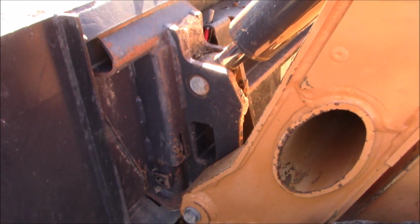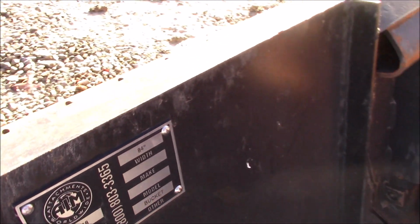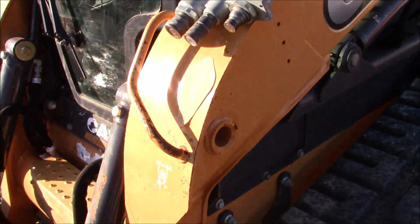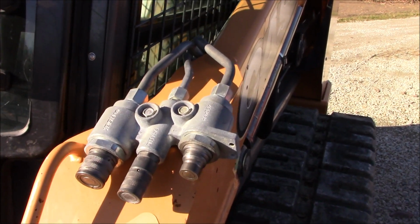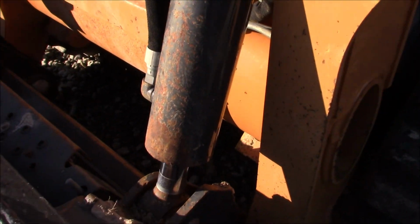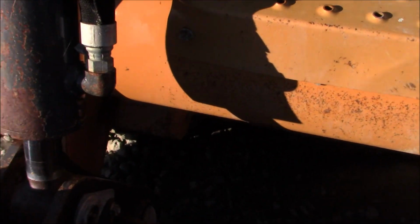Bucket is brand new. It's probably got 10 hours of use that we've put on it since we've had it. 84 inches. The smooth edge. It is an AIM bucket. Auxiliary hydraulics is a standard flow. Cylinders don't show any signs of wetness anywhere. Everything's sealed up really tight.